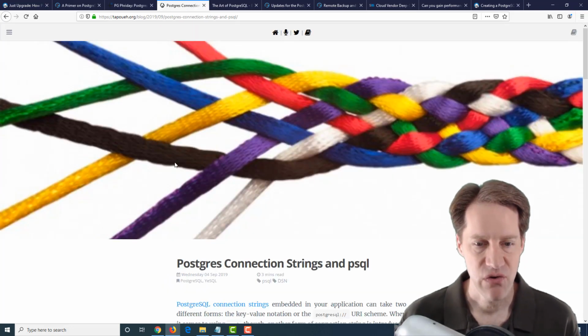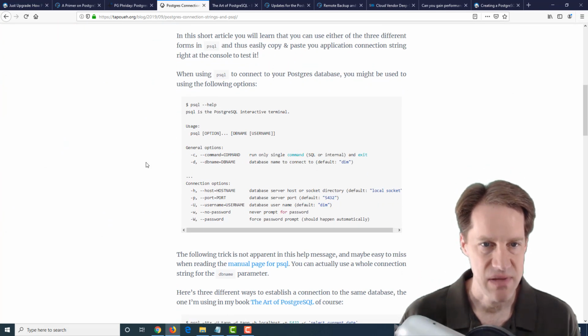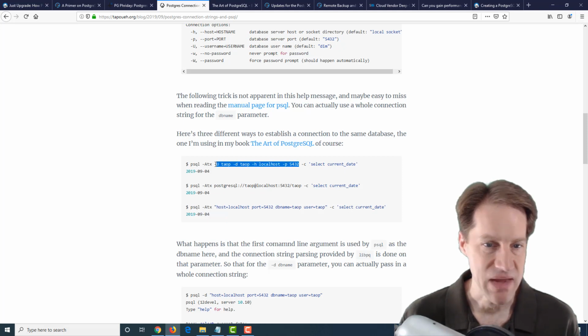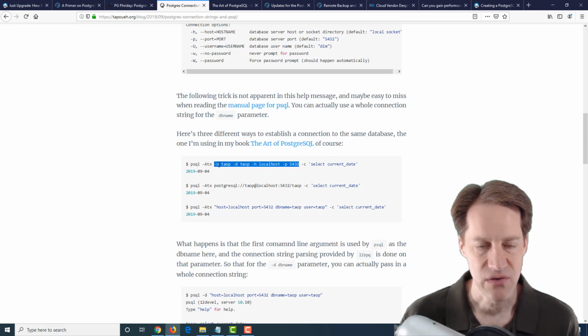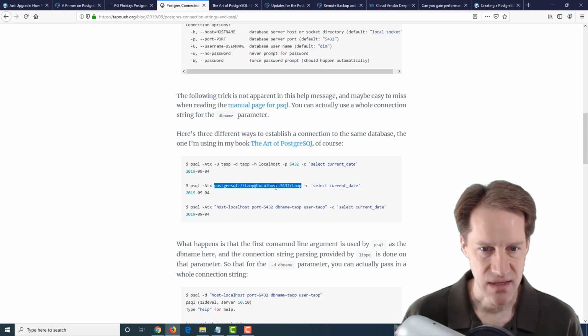The next post is Postgres Connection Strings and psql. This is talking about the psql command line utility and how it can use convenient connection strings when connecting to it, instead of using what you may typically see where you're using parameters like U for the user, D for the database, H for the host, P for the port. You can build it as a connection string like this, similar to how you may see it in some application development environments. Well, you can pass it in essentially as the database name, and it will go ahead and connect.